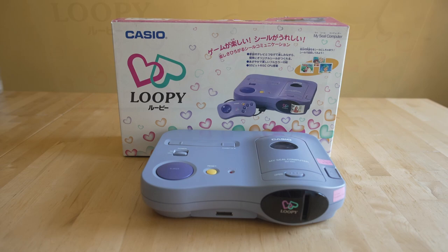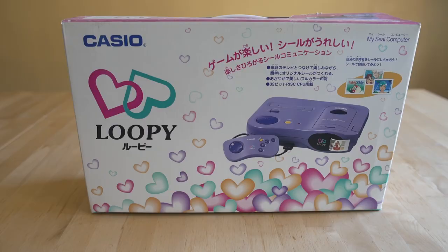But the Casio Loopy was the first and only video game console designed specifically to target the female audience. And honestly, I guess boys could like it too. Stickers are stickers. And all children love knowing on the front of that box that this has a RISC architecture CPU, because of course kids are going to want to know the architecture of the processor in the box. It's a really fun and weird detail to include on something designed specifically for children.